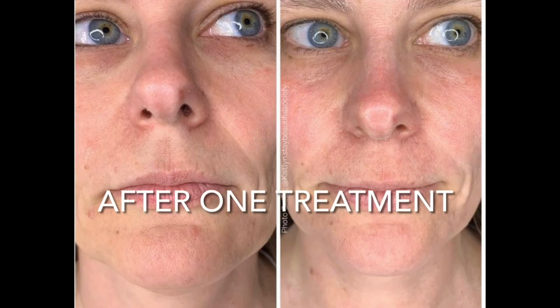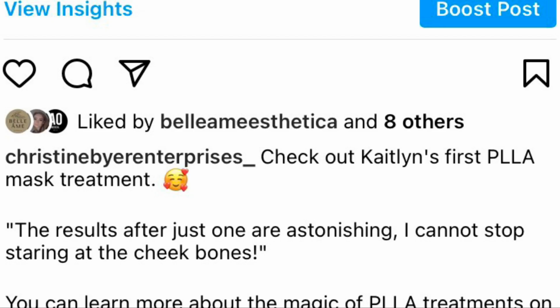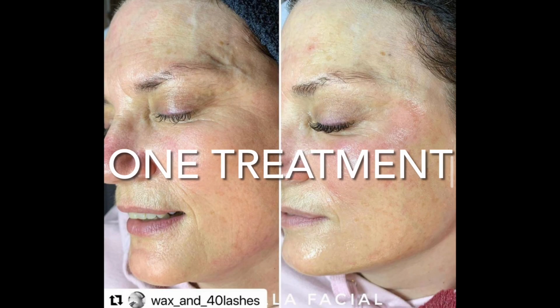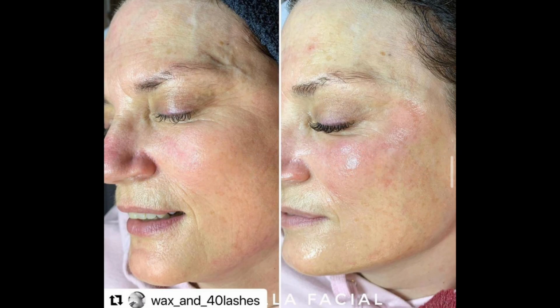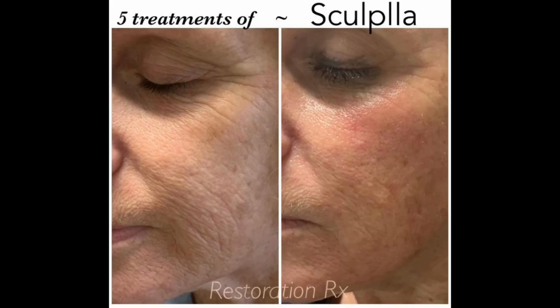I'm going to show you some pictures here of the professional treatment because it's really interesting how it works. Basically, you get a series of 5 over 5 to 10 weeks. You can do them as far as 2 weeks apart if you need to. And then that series of 5 will remain in the skin anywhere from 5 to 9 months. But it fills out the face so nicely.